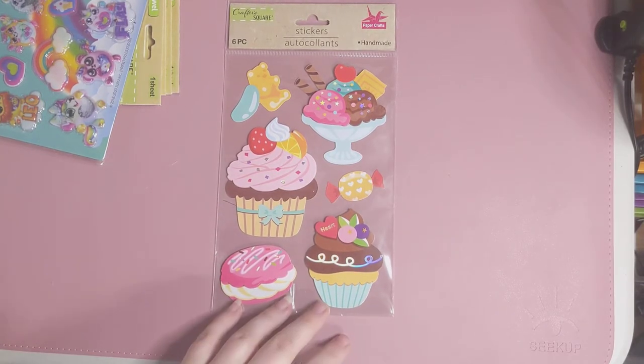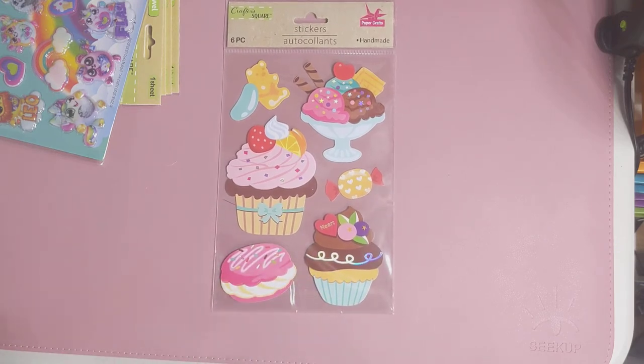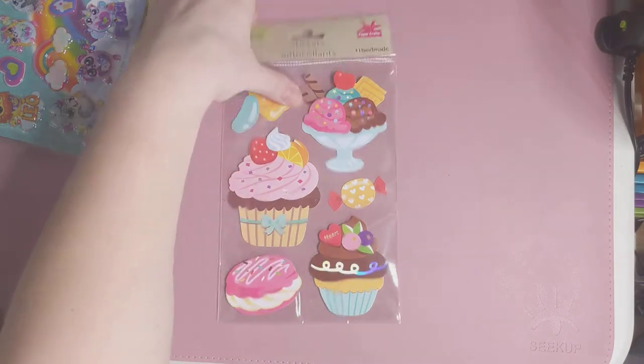So I picked up some of these. I'm not sure if I have these ones already, but I saw them and I said, why not? So I grabbed them.